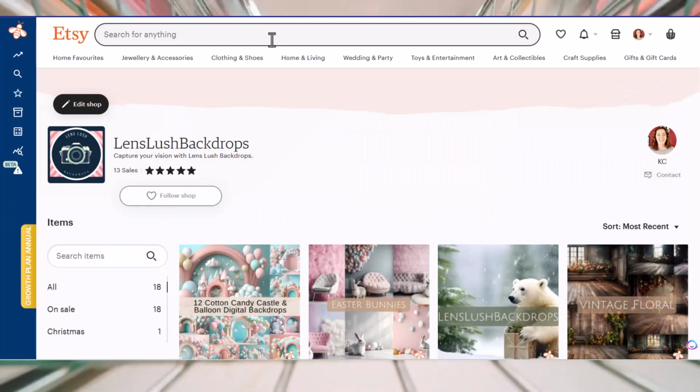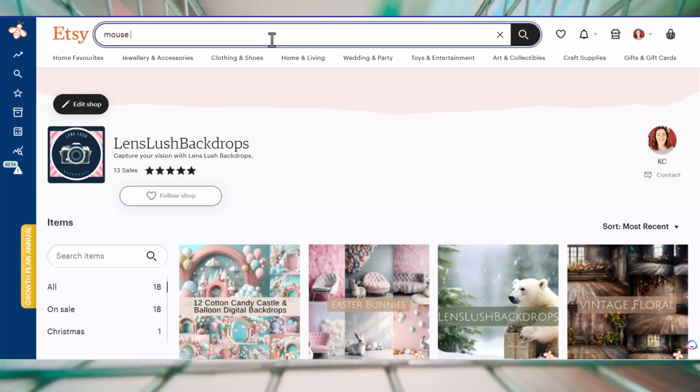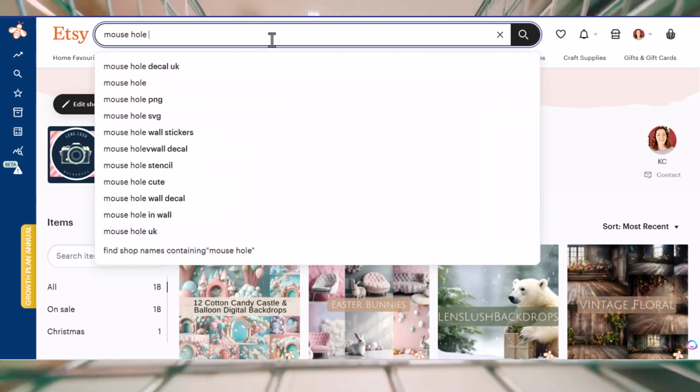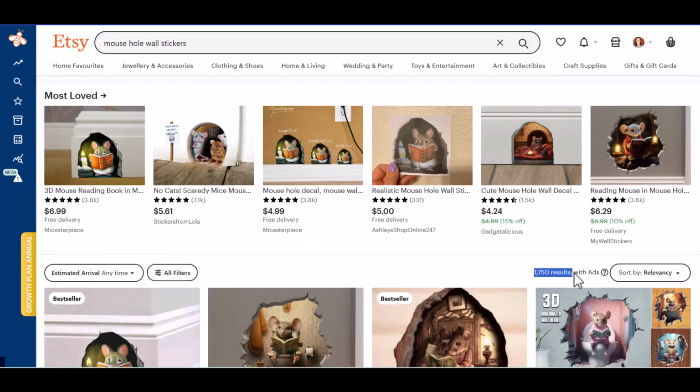So you can see how amazing these numbers are. You need to go to Etsy and check this out for yourself. Type in mouse hole wall and then go to decal or stickers. The competition is currently so low because these products used to have to be hand drawn, but now with Midjourney, you can go and create them yourself.